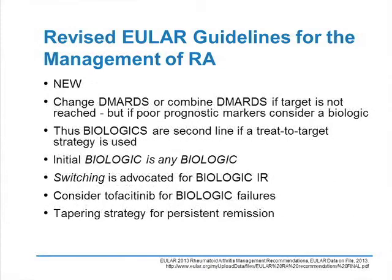Where it did differ is that they are unequivocal in saying that all patients with rheumatoid arthritis, no matter how active or what prognosis they may have, non-biologic DMARDs are the initial treatments of choice. Now, this diverges with the ACR, which says under circumstances with markers of poor prognosis and high disease activity, you could go to a biologic first. And they say that they are going to recommend, if these hold up, only non-biologic DMARDs first.